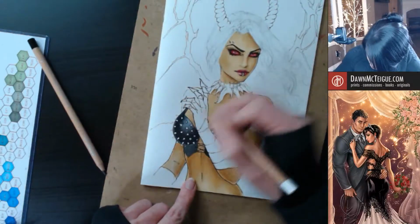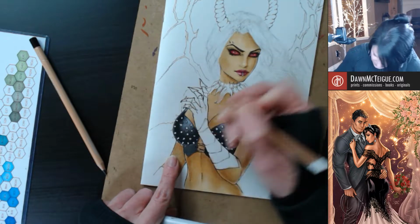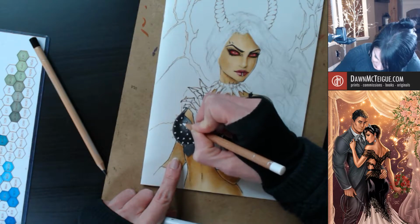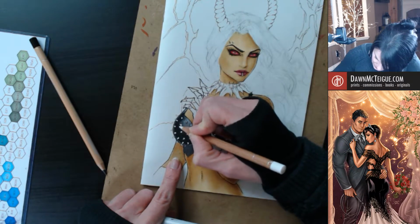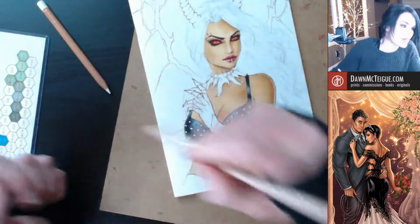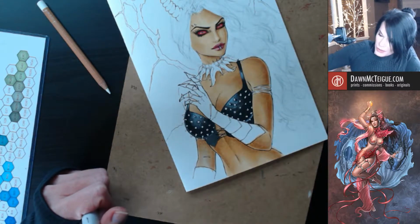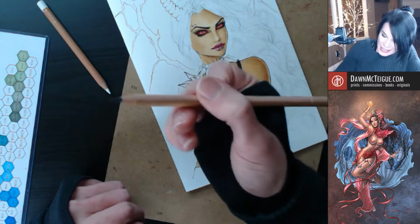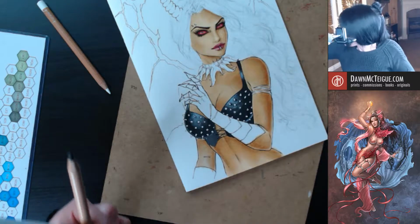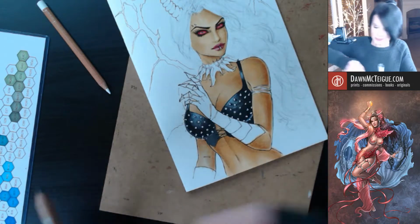I want a little bit more over here, maybe a little bit more over here. And I'm going to put some shadows from the spikes back in right there, but you know what, my new pencil is not as sharp as I would like it, so I'm just looking for my sharpener. One moment, please. Here we go.